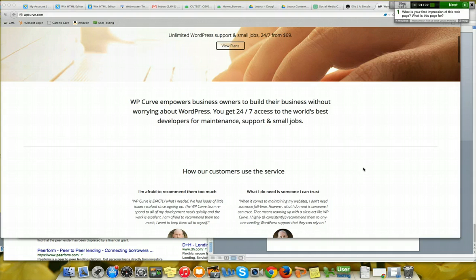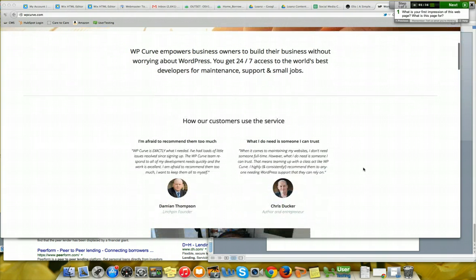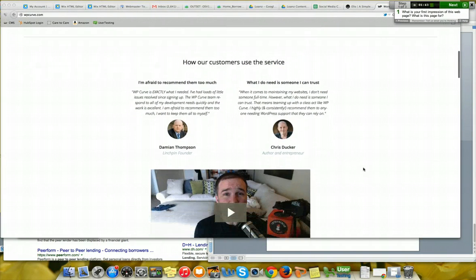So I'm going to scroll down a bit, check it out more. WP Curve empowers business owners to build their business without worrying about WordPress. You get 24/7 access to the world's best developers for maintenance, support, and small jobs. Cool. That's very straightforward and simple. It tells me exactly what WP Curve does, which is exactly what I'd want to know as soon as I got to the page. And as I'm scrolling down, I noticed that there's actually quite a scroll going on, so I'm anxious to see what other modules or sections are on the page.